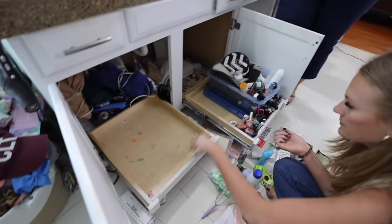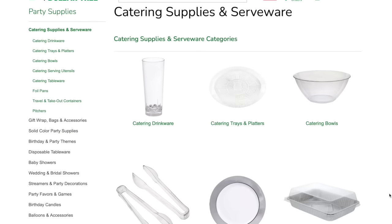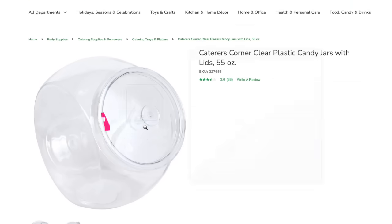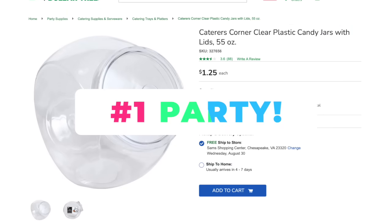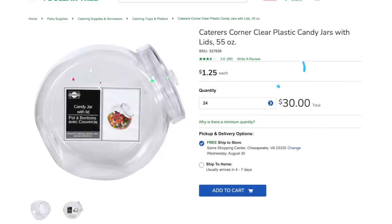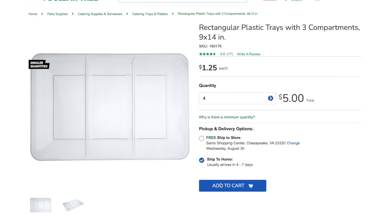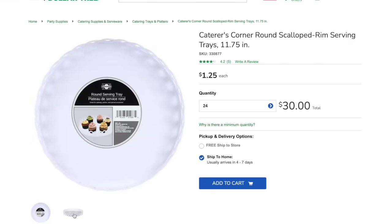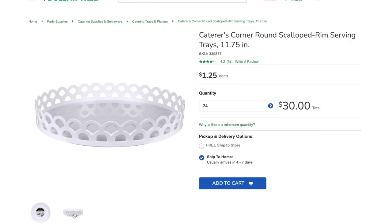Now, once we've decluttered and know what we need, enter the Dollar Tree party section. And no, I'm not kidding. I'm talking the catering supplies. My favorite items in the catering section are these lidded candy jars. Now, they're not airtight, but they're amazing for organization. These veggie trays also work amazing in drawers, and a brand new product this year are these round serve trays. These are scalloped and beautiful and perfect for corralling items.